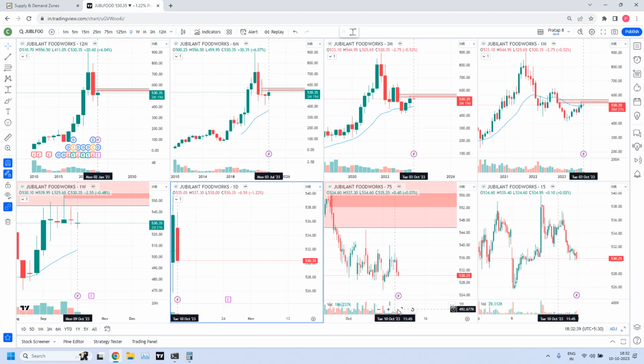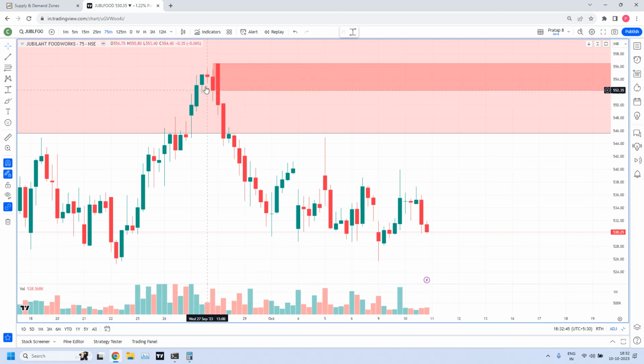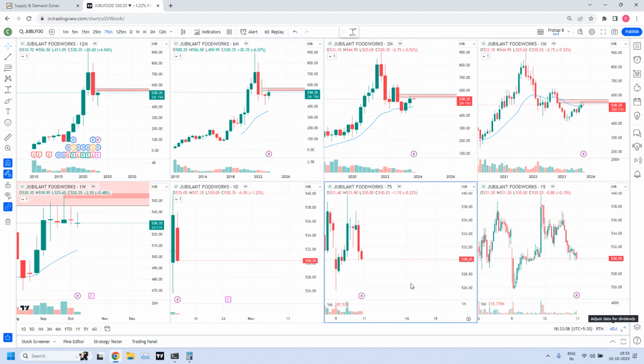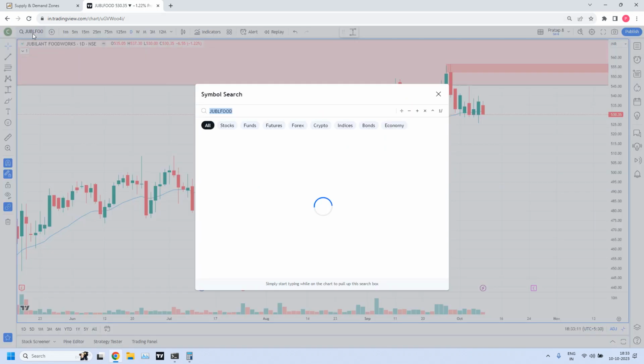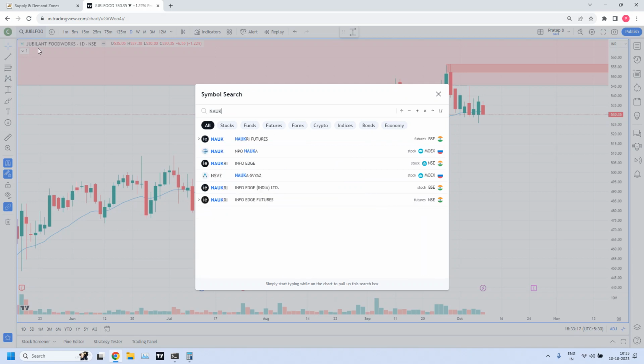Let me show you in the 75-minute time frame. So here we have a rally candle, 3 base candles, and then a drop, leg out. So today we didn't get an entry in this stock, and the last one is Naukri, Info Edge.